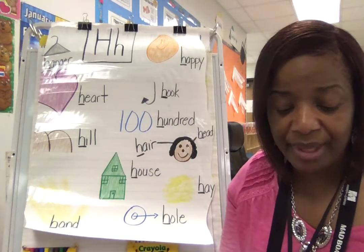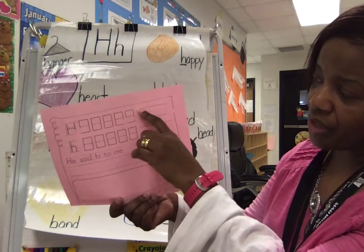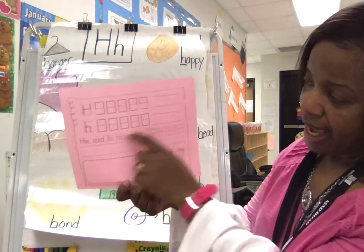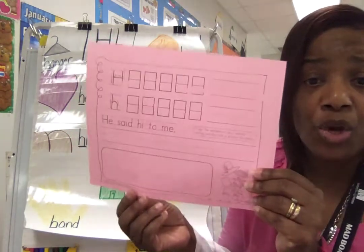Let's continue to discover what else we're going to be working on with the letter H. Your paper may be pink, and that's okay. Here we go. You're going to make uppercase H's all the way across, boys and girls. Lowercase H's all the way across. He said hi to me. You're going to write that sentence with quality. Remember the space between your words. And who's missing? You and he.